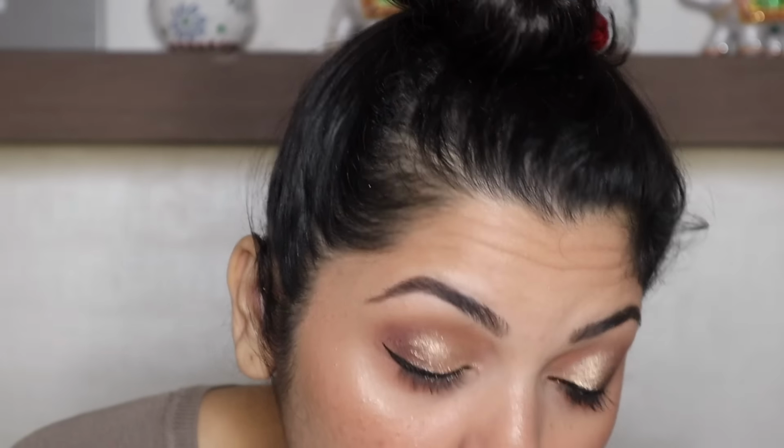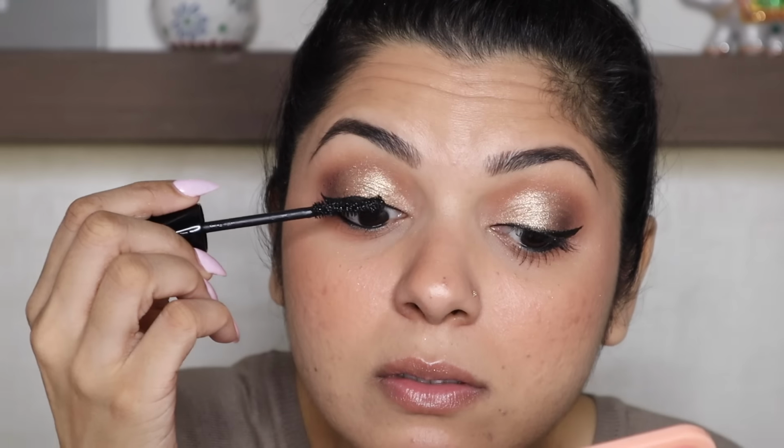Yeh actually kafi well-known mascara hai, if you guys don't know. A lot of people rave about this mascara. Ek time pe, this was the thing, you know, like, people love this mascara. Just one coat because I'm going to wear my falsies. Okay guys, so I'm done with my eye makeup and now let's move on to our lip color.